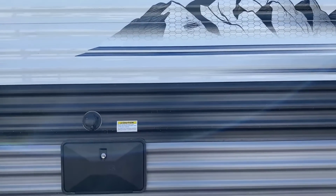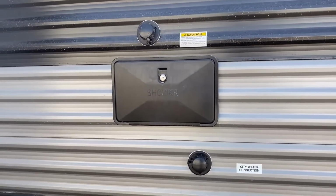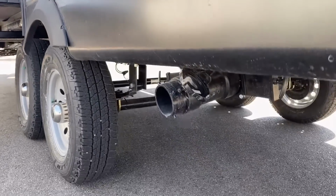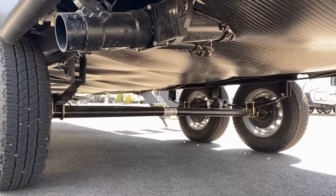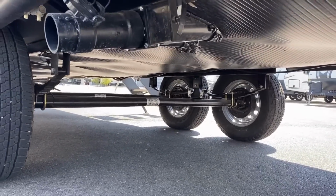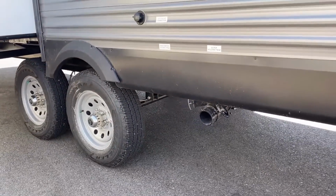Black tank flush, outside hot cold utility shower. Again, standout features in a class and category like this. Not everybody in this class is standardizing the underbelly enclosure like they're doing right here, so that's another fantastic find. Additionally, I tell you what, they have some good clearance on the sewer pipe of that thing.